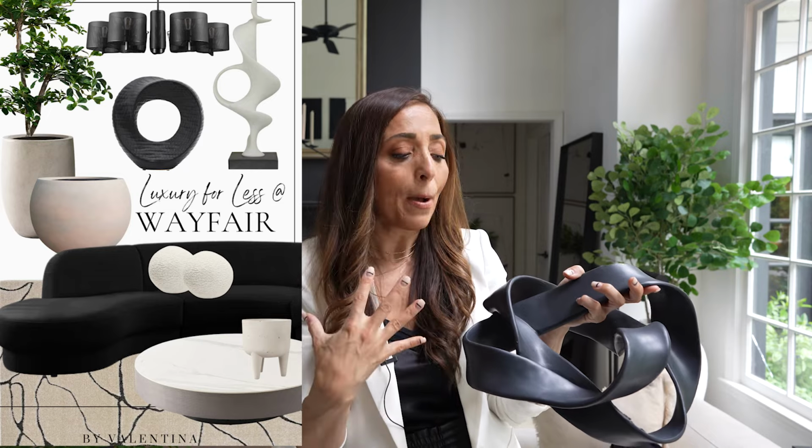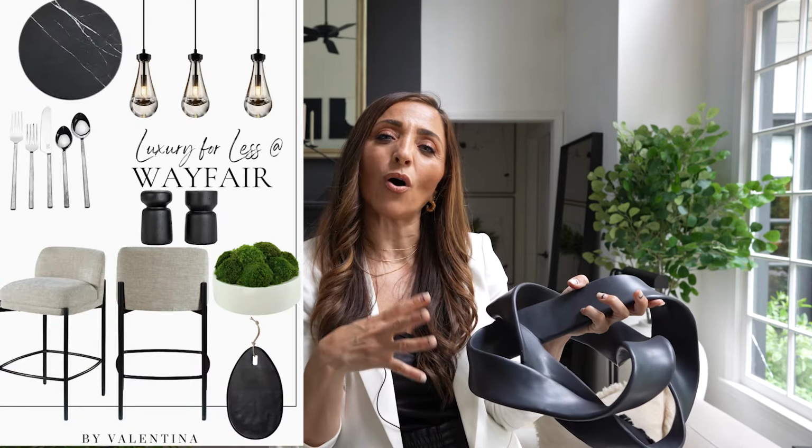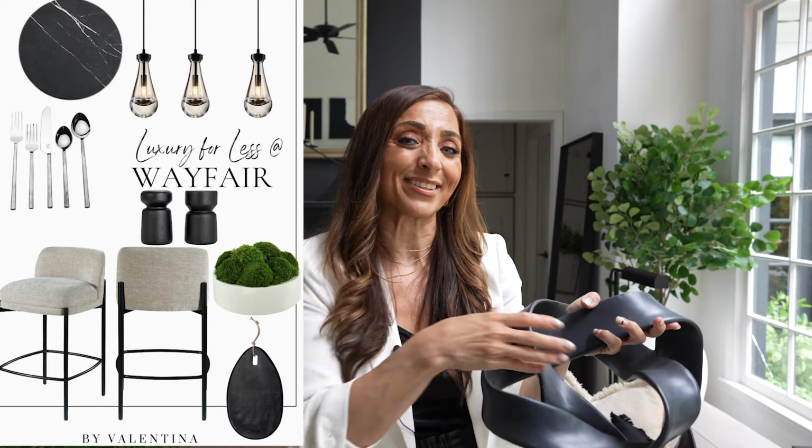Like the furniture pieces, like furnishings is another really big one. It's so hard at times to find things on there. And so I know what keywords to look for, and so I can get there a lot faster. But either way, I hope the mood boards will just help you see how you can really put all of these together and just create something just absolutely spectacular.